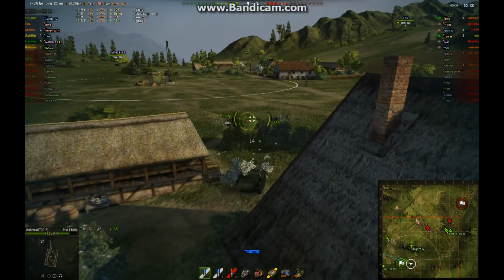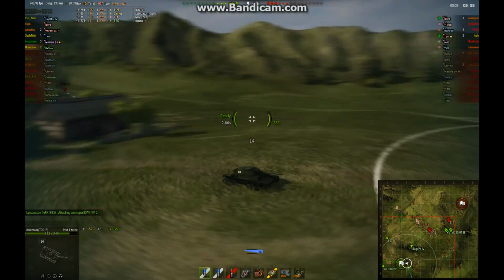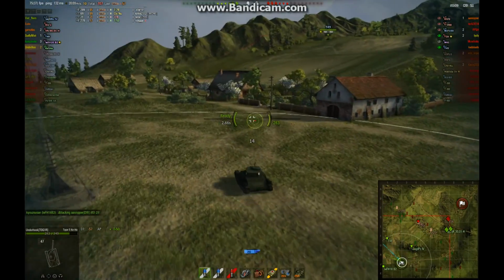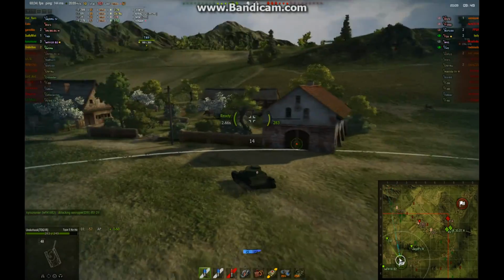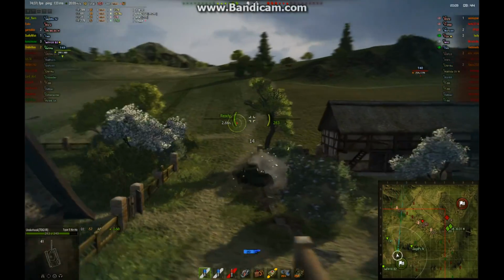But anyway. So now I'm coming up here. What I'm trying to do is spot this Matilda. I think if I spot this Matilda, everyone else can shoot at it, because I see a few people around here, but I can't see the Matilda anywhere. So now I'm starting to think my teammates must have nailed that Matilda while I was dealing with that T-50.